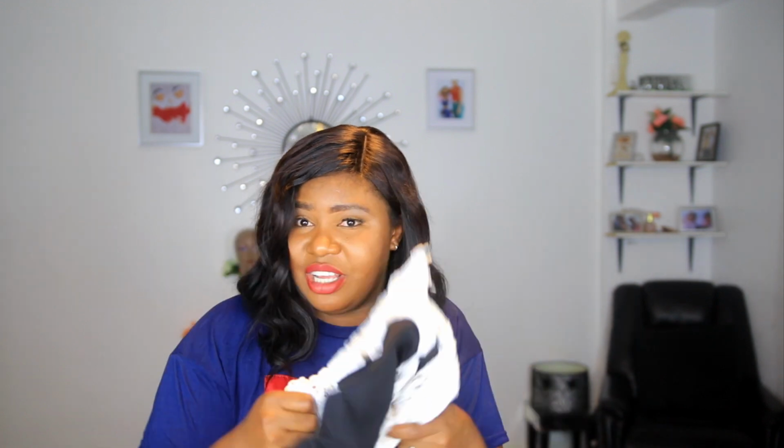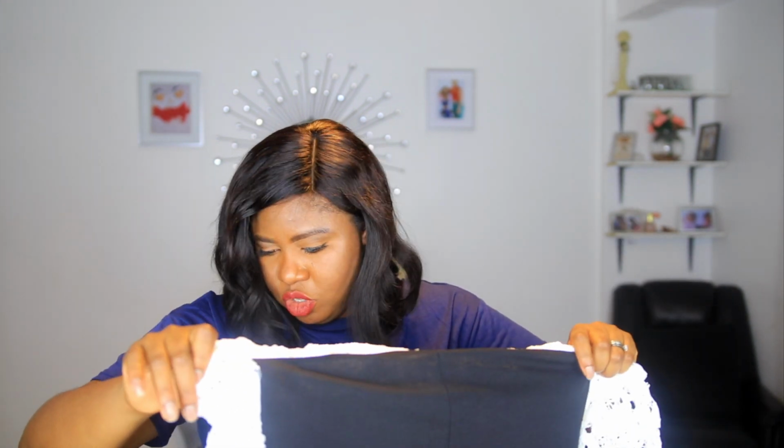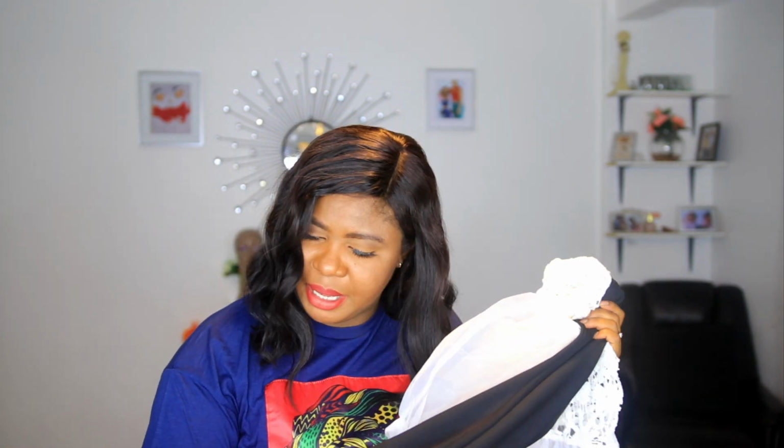About the fit, I got extra large, but it's a bit tight. The material is not stretchy. So it's a bit tight, but I'm hoping to lose weight, so I'm going to keep it. I'm not returning it. As of now, I have all my baby fat on me, so I'm not bothered, and I'm going to lose the weight. It's fine. Yeah, beautiful. I got this dress for £16.49. Wow, guys. Wow. I am so loving this website.